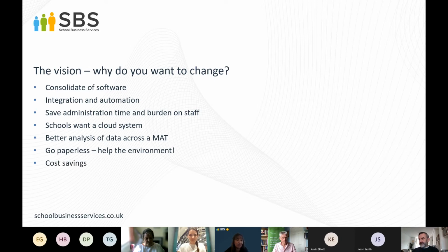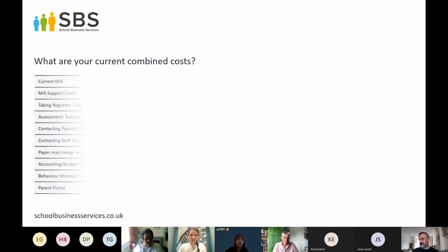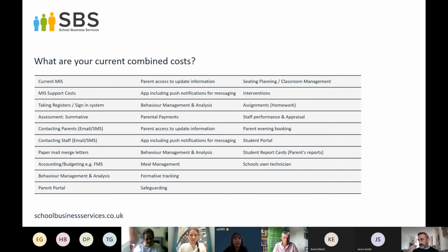And that leads us on nicely to cost savings. Will a new MIS be cheaper? The only way to find out is to detail what packages you're using across your school and their costs. You'll probably be surprised. But look at this over a 5-year period, because that first year you'll have increased costs due to training and maybe project management. So what are your current combined costs at the moment? Have a look at a few of these ideas.